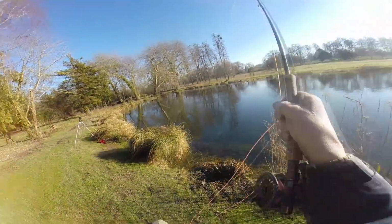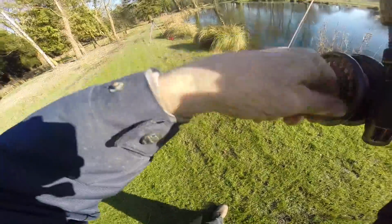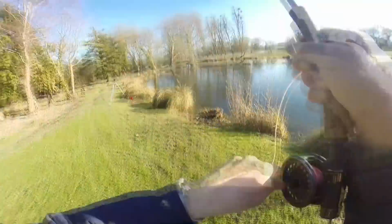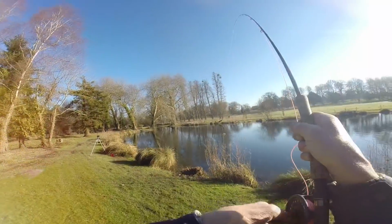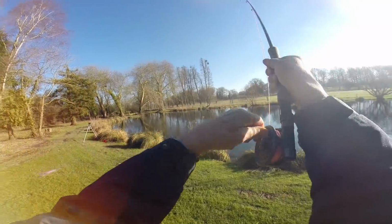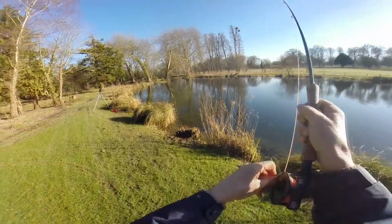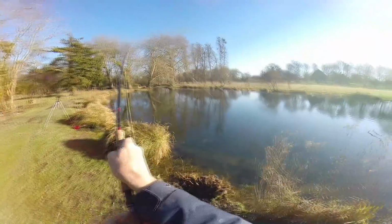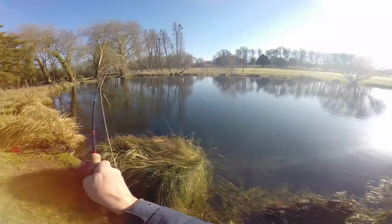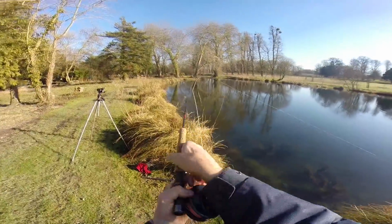Right, pulled into one, guys. I'm going to try and get this one on the reel. It's not a big fish. If you get a load of line like this, just walk backwards if you can. Say, look, I'm keeping tight to the fish. I'm trying to get the line back on the reel without getting it all around my feet. Small fish, I think, this one. This one could be a rainbow.